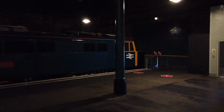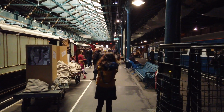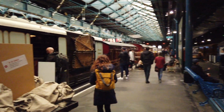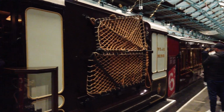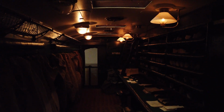Some more trains here. Looks like the post carriage here. We'll have a look in here. Is it post? I'm not sure. Looks like it. Let's go have a look. So this is actually described as a travelling post office, and just look at this. Bags on the side there, sorting pigeonholes there on the right. And then this would just travel around. Here's some interesting facts.